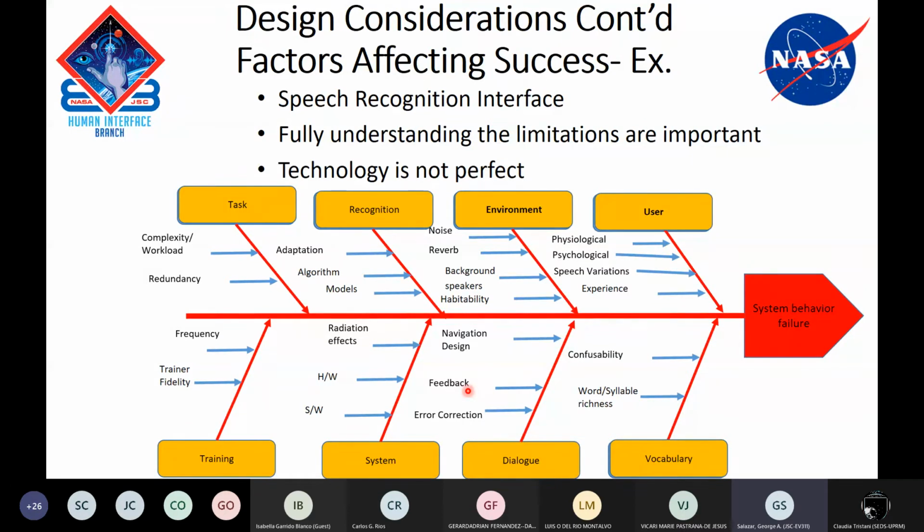That's the bottom line. You're trying to direct the user to accomplish the task in the application. Feedback, obviously critical. Speech recognition: you don't want to say something and there's nothing coming back, and the person goes, did it recognize me? Is it stuck? What's going on? I don't know what's going on. I'm not getting any feedback from the system. So you've got to provide feedback.